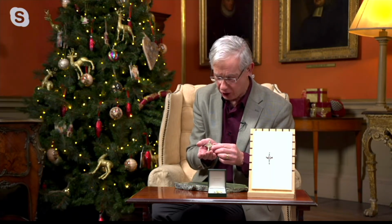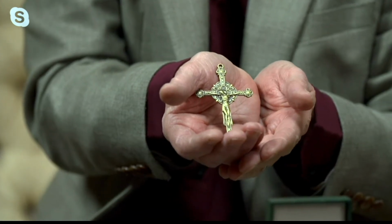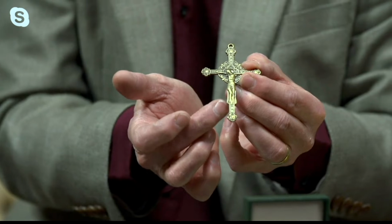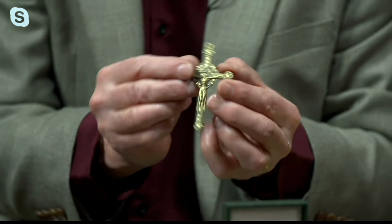This is very precious to me because you're right. Starting off, it's a reversible cross. You have the mother and child on one side and the image of our Savior on the other. And it's inspired by this actual piece I have in my hand. Now, this was a cross my mother gave to me. And you can see it's quite worn, it's been around.